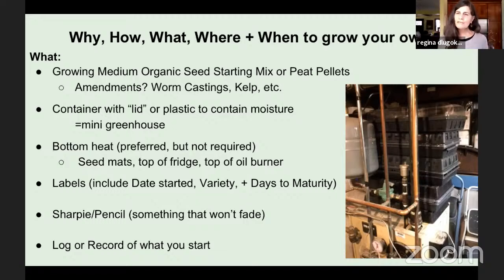And now that bottom tray is going to radiate the heat up through those top trays. So all I do is use this now. I never use those seed mats. I'm never planning to use them again. They use a lot of electricity. And if I can make it work with just the heating element in my house at this time of year to get things going, that's what I do. So this is a great way to go. Top of a refrigerator, if you have room at the top of your refrigerator, that's a great way to go.